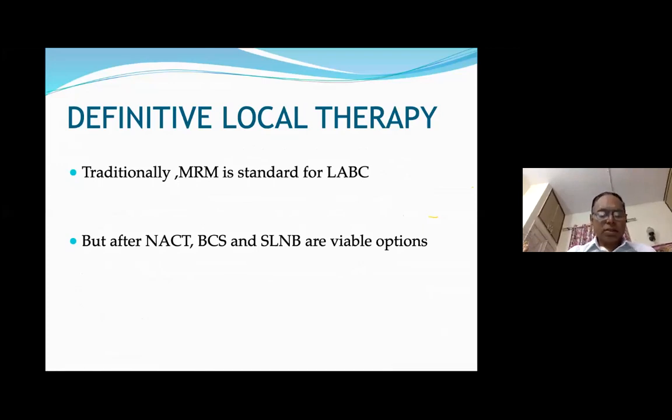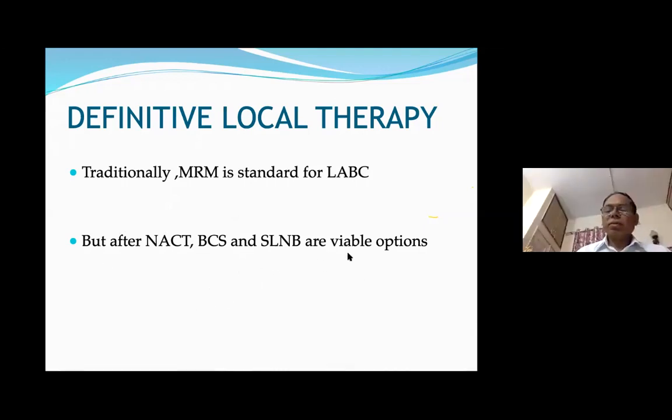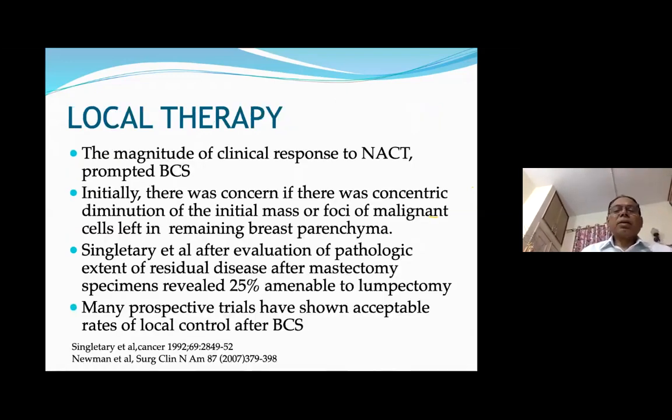Most authors, you know, initially considered MRM as the traditional standard for LABC. But if the lady has achieved significant reduction and she wants mass conservation, you can safely perform mass conservation, achieving negative margin. Sentinel node is questionable, a viable option. If there are no palpable nodes, and there were no palpable nodes even in the beginning, then certainly we can use sentinel node biopsy. But if there are palpable large nodes in the beginning, then it is a bit risky and has high failure. Okay, so different authors have offered, you know, breast conservation by different means.